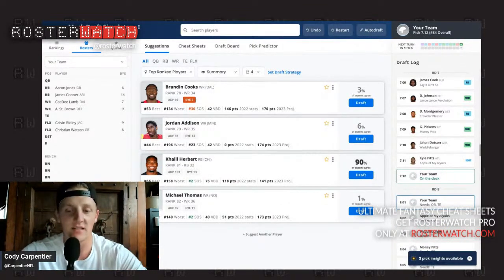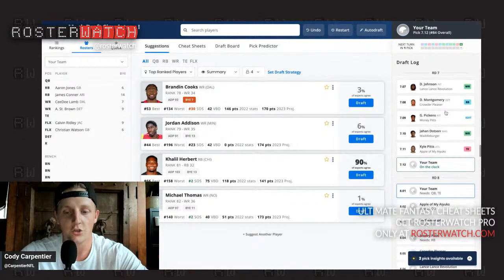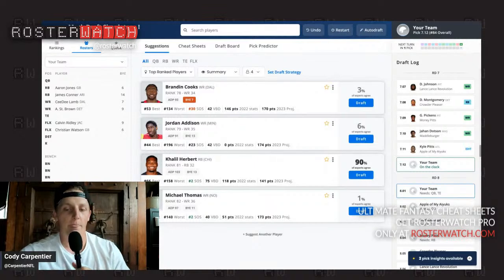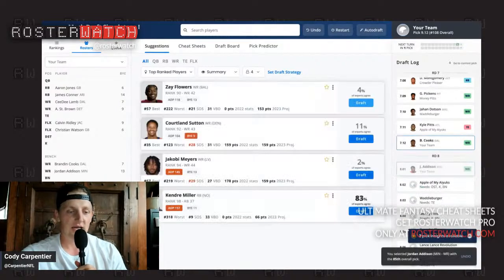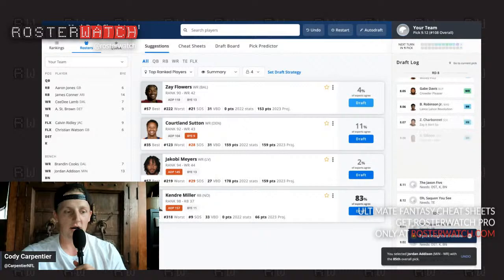Into round 7, Deontay Johnson falls to 707. George Pickens is 709, going off close to each other. That's exactly how the ADPs lay. Kyle Pitts goes off 83rd overall, 711. And we're up here at the 712. It's showing Brandon Cooks as the best available player at wide receiver with Jordan Addison right behind him and then Khalil Herbert. So we're going to go ahead and take Brandon Cooks. So that's 2 Dallas players. And then we're going to go ahead and take Jordan Addison right here. And that's going to give us our 5th and our 6th wide receiver.